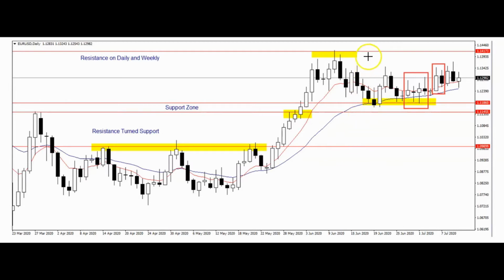We have resistance here at 14170 thereabouts. We have support here at 11860 and support here at 11455, creating what I call a support zone. We have resistance, which is the top of this consolidation period, turn support here at 109.899.